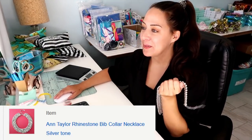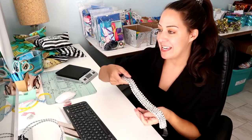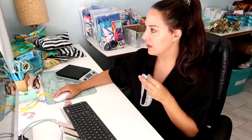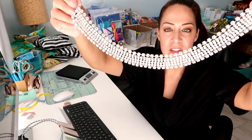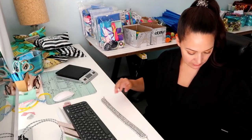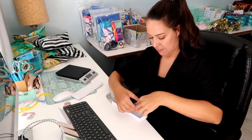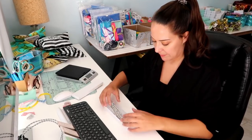Next is, oh, this is so pretty. Teresa. Oh, I know Teresa. Thanks for buying this, Teresa. This is an Ann Taylor rhinestone bib necklace. And why did she pay? Oh, I guess it, tax. So she paid $12.49. Look at that. It's so pretty. So, well, this, yes, this will go in one of those flat boxes. Maybe. I might be able to wrap it around. Yeah. We'll just have to put a lot of padding on top of it.